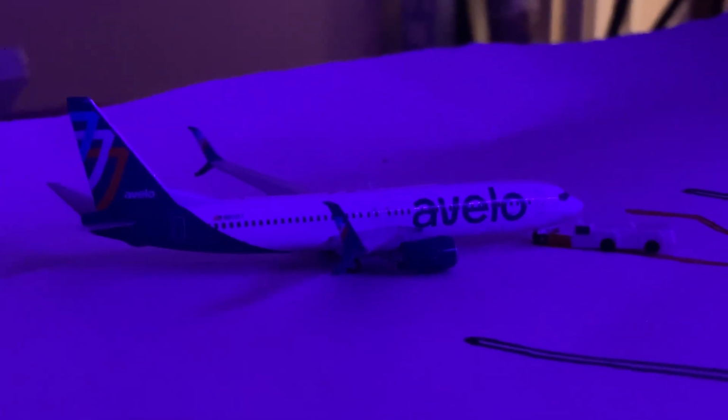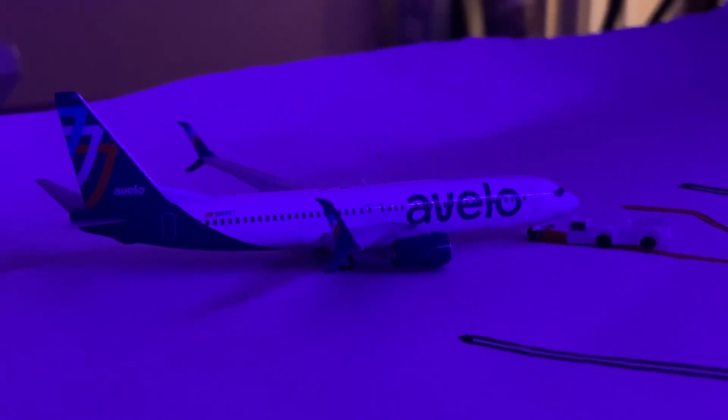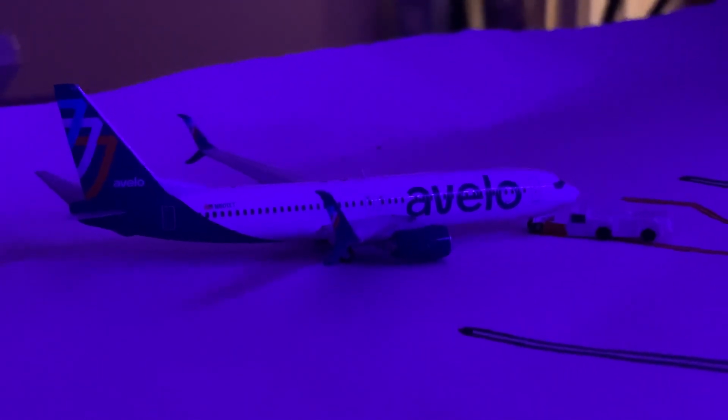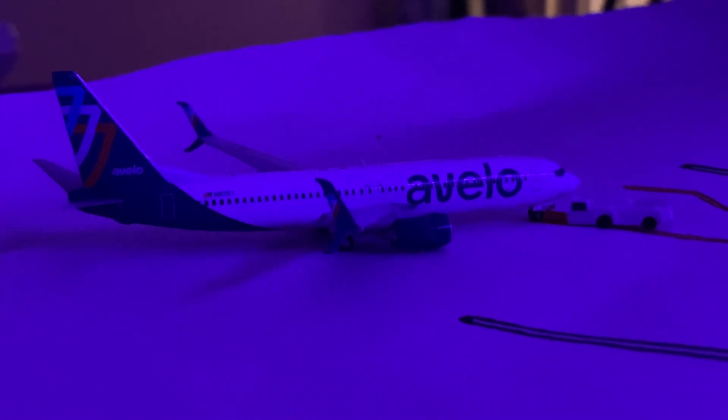Yeah, the lighting is kind of messed up for the Avelo 737-800 here. I don't get why the phone can't get the correct lighting here that I want from these LEDs, but whatever. We'll just have to deal with it. The next aircraft is the Avelo 737-800. Of course, this one's doing the service out to Orlando.